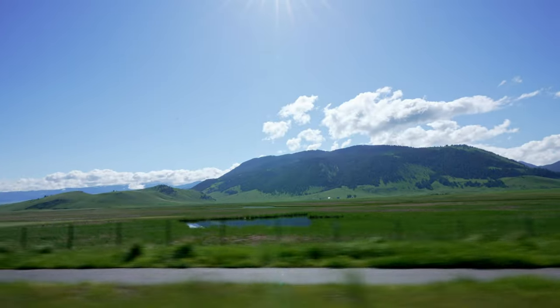But right now it's blue skies. We're hoping it'll hold up, but it's nice to finally have some sunshine. I'm gonna go take advantage of that, go explore around and see what we can find. Let's go.